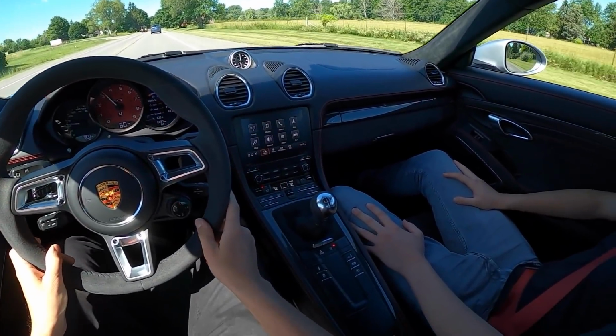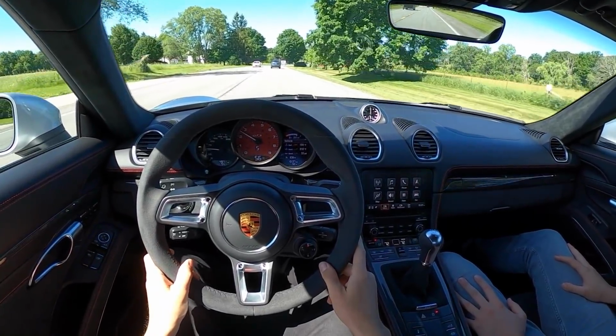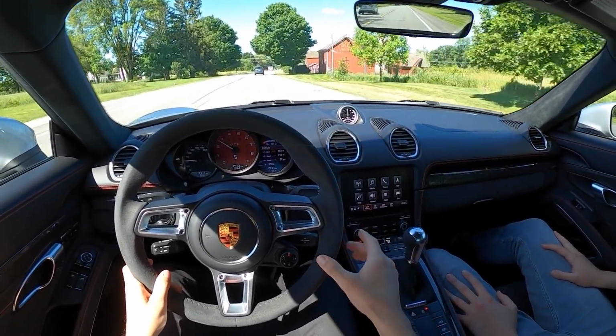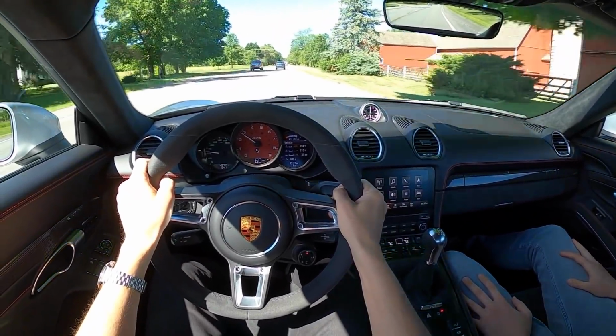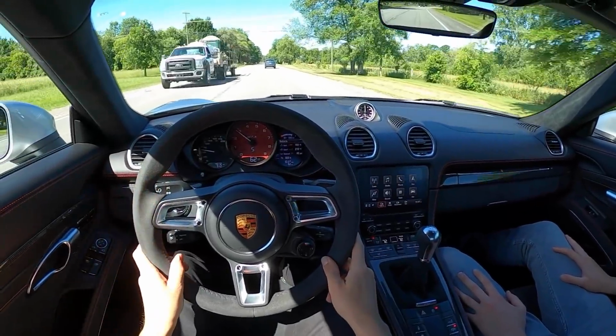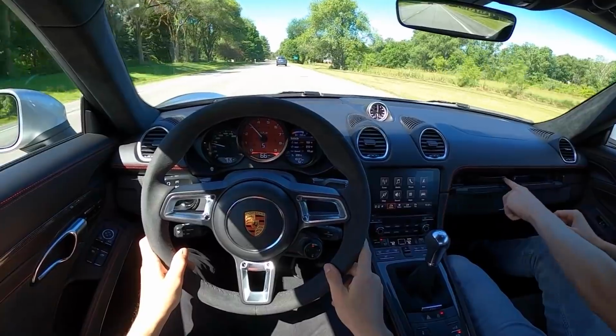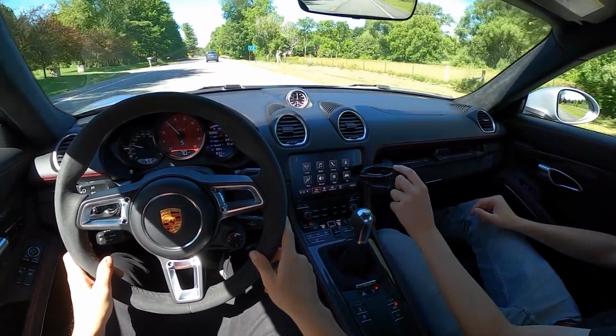And in quiet mode, for just driving around town, yeah, it's great. It's pretty subdued. I think once you get into it, the valve opens and the exhaust opens up quite a bit, but it still has these. Yeah.